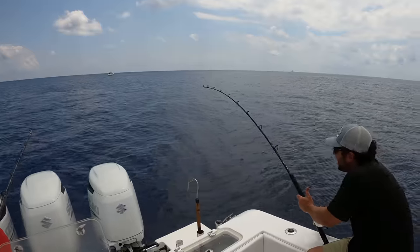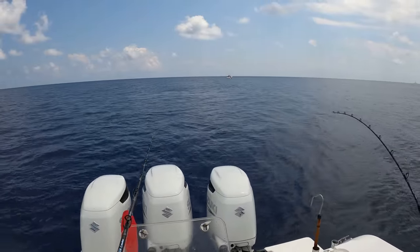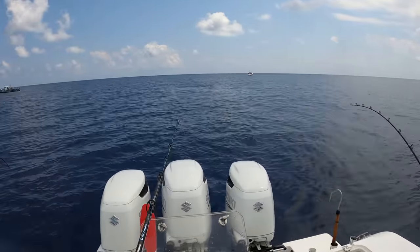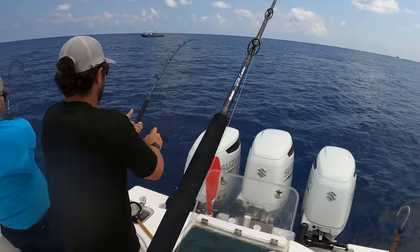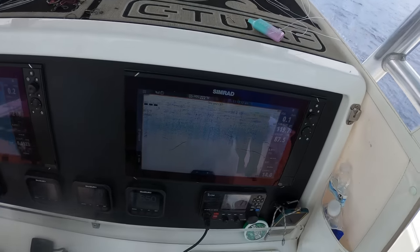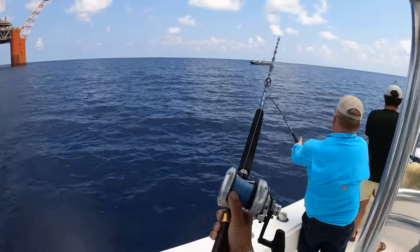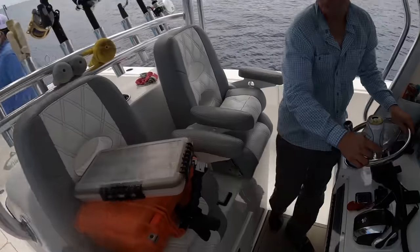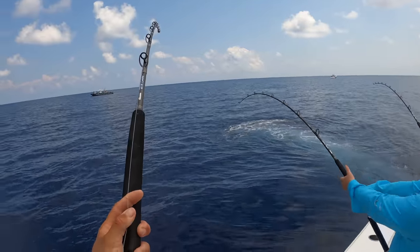Double. Get tight, Sewell. Oh yeah, he's on. Get it tight. All right, we gotta get these fish on the same side. All right. Joe, turn the boat to the starboard. Oh, a bite. We're tripled. You're good. We're tripled up, boys.